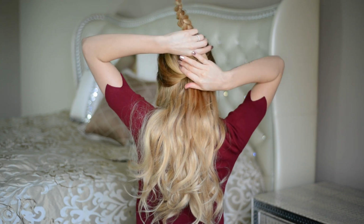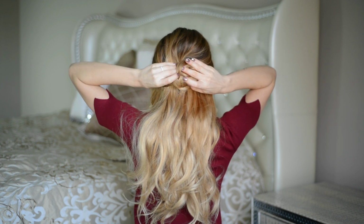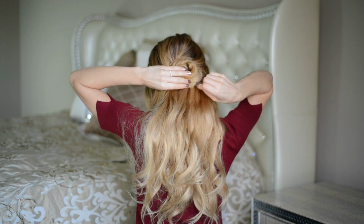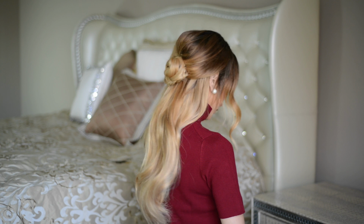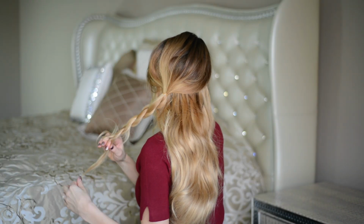I'm taking the braid and I'm starting to wrap it around itself at the base of the ponytail that I created, and I'm just wrapping it until I can hide the ends and I create this beautiful little flower. Once I've done that, I'm just pinning it down with a bunch of bobby pins until it feels secure, and that's pretty much it. And if you love this hairstyle as much as I do, I have another variation.